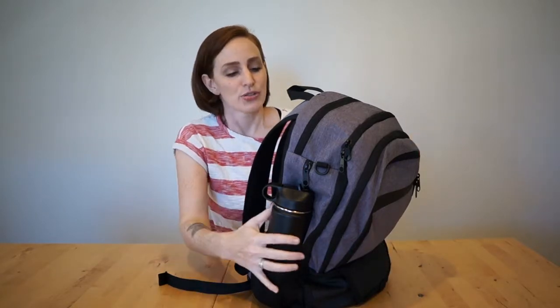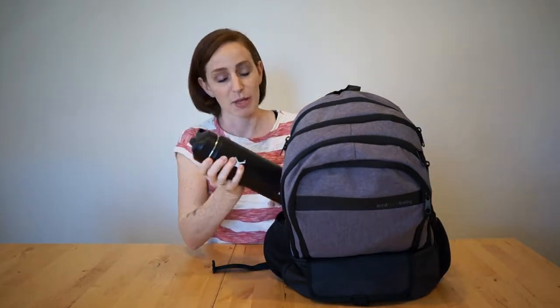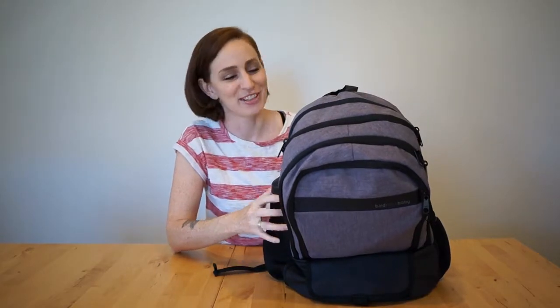I carry a Hydro Flask water bottle, and it fits very easily into the side pocket. It's secure, and this mesh is really high quality. So this is a problem I've had in the past. When there's cheap mesh on the side, it breaks, it frays, things start to fall through, and it's basically useless. So I really appreciate how thick and sturdy this mesh is, so that I can throw my keys in there, I can throw a small wallet, or of course the water bottle that I always need with me, because when you're breastfeeding, you're constantly dehydrated.